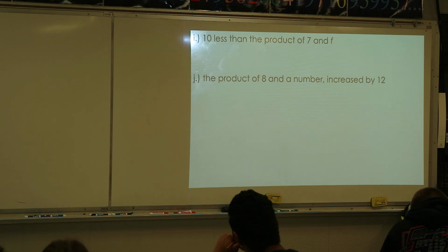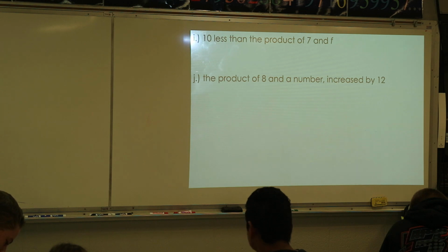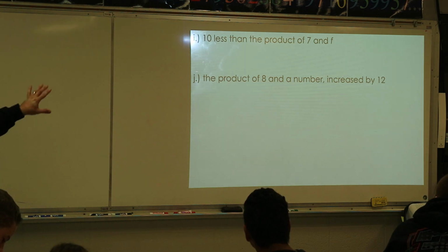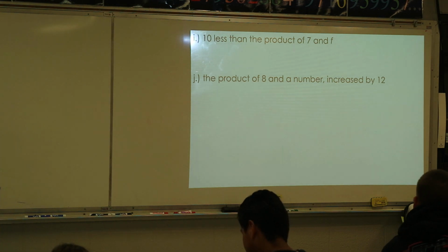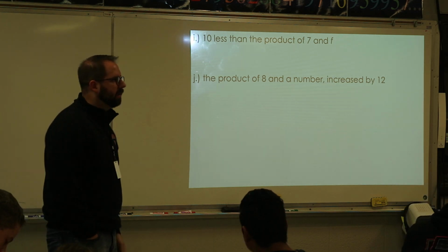Okay, let's go to the next one here. All right, product of 8 and a number, and you're going to increase it by 12. So let's see if you can write that down. Again, we're going to do about 2 or 3 of these, and then we're going to move on to a completely different problem where we're going to take out calculators and do some calculations.